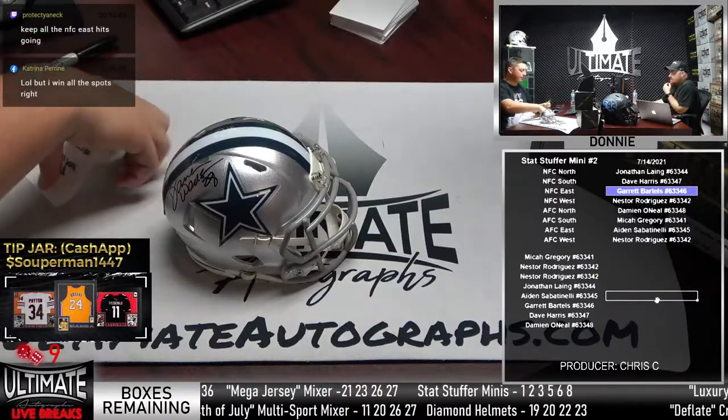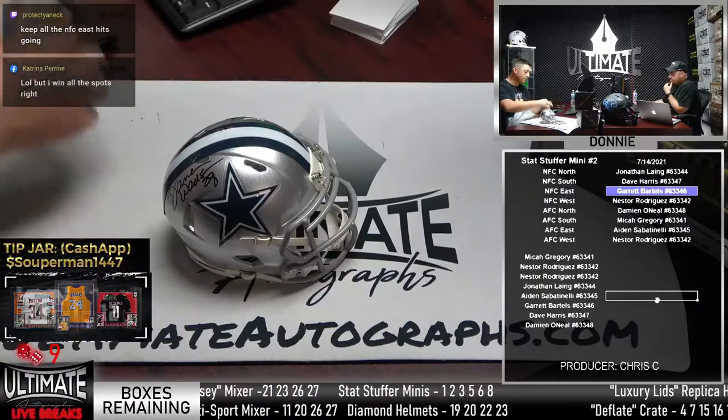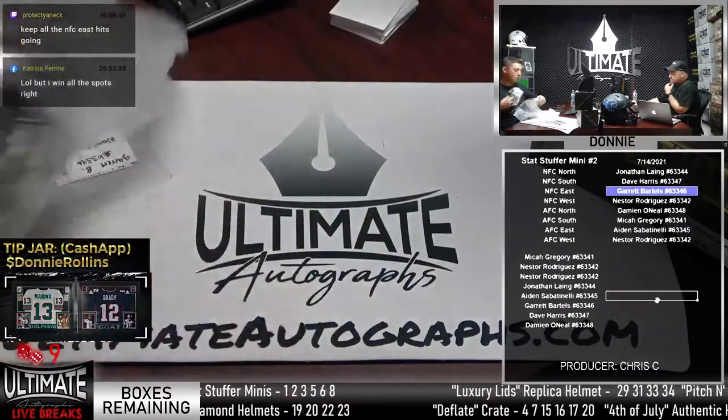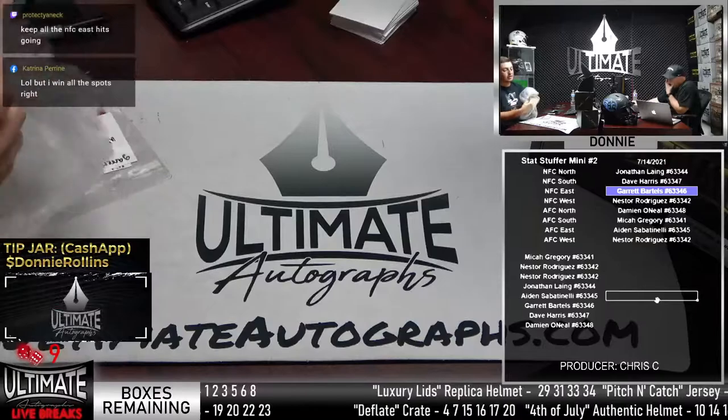Another hit for the NFC East. Hot tonight for the Giants and the Cowboys. All right, we're all correct on our minis. Katrina, pricing is correct on the minis now.